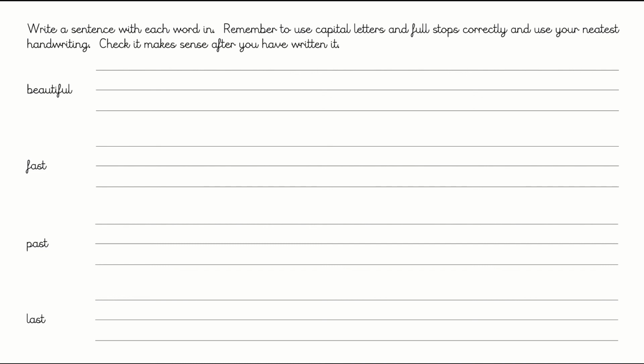Remember to use capital letters and full stops correctly and use your neatest handwriting. Check it makes sense after you've written it. So you need to have a go at doing that. You've got beautiful, fast, past and last there. Think about what sentence you could write first. I want you to think about it, say it out loud, and then have a go at writing it down.